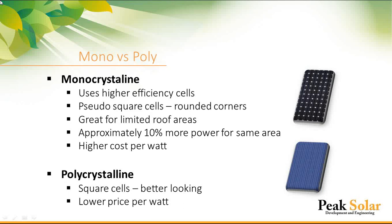If you have a 5 kW system, you're only going to get about 5.5 kW up there. So it really doesn't give you that much more, and it's also a higher cost. Whereas polycrystalline, they're usually a square cell. Personally, I think they look better. They're that bluish structure, and they're usually a lower price.